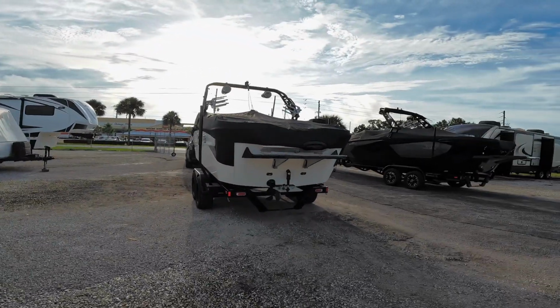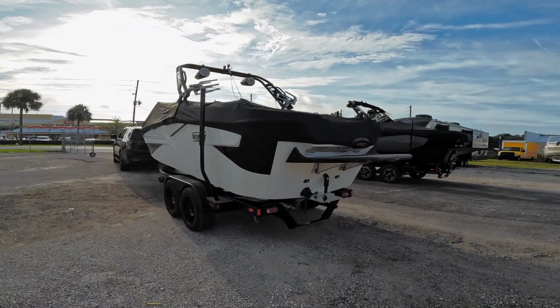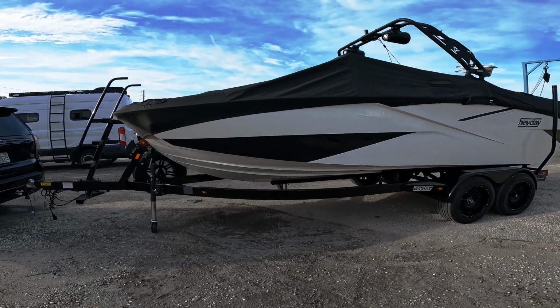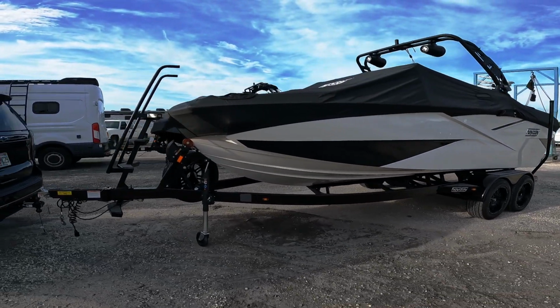This is my first look at my brand new H22. Excited to get out on the water, show you guys the interior, show you guys some riding clips. Stay tuned for the rest of the day.